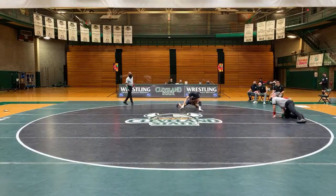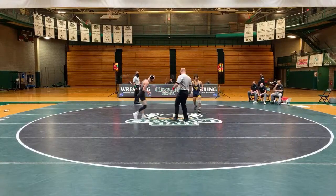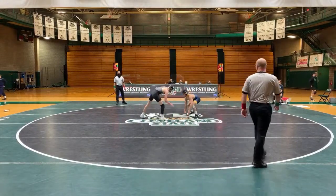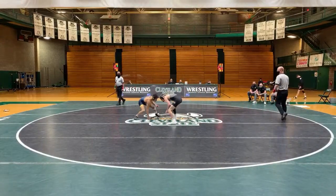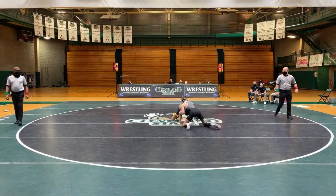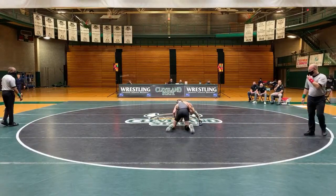Heil underneath the front headlock right now of Thomas. We're going to get a stalemate. 2:09 remains here in the first between Thomas and Heil. Heil and Cleveland State in green, WVU in red. So scoreless bout, 1 minute in, 2 minutes remain in the first. There's a shot. Front headlock now by Heil on Thomas. Trying to stop hop bounce is Heil.